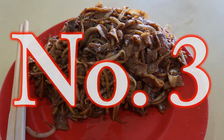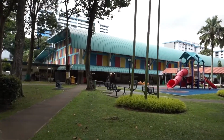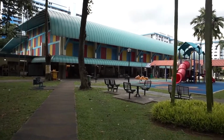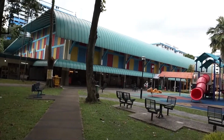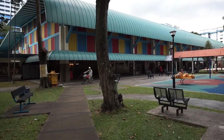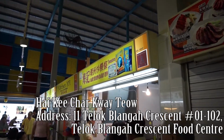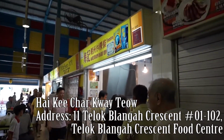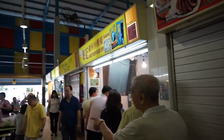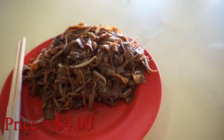Number 3. Next up is number 3, which brings us to Telok Blangah Crescent Food Center, to this particular Char Kway Teow shop that only opens in the evening time. The Char Kway Teow shop is open from 5 p.m. onwards. The name of the shop is called Hai Ki Char Kway Teow, and once the shop opens at 5 p.m., the queue will start forming. So it is advisable for you to come around that time to reduce your wait time.